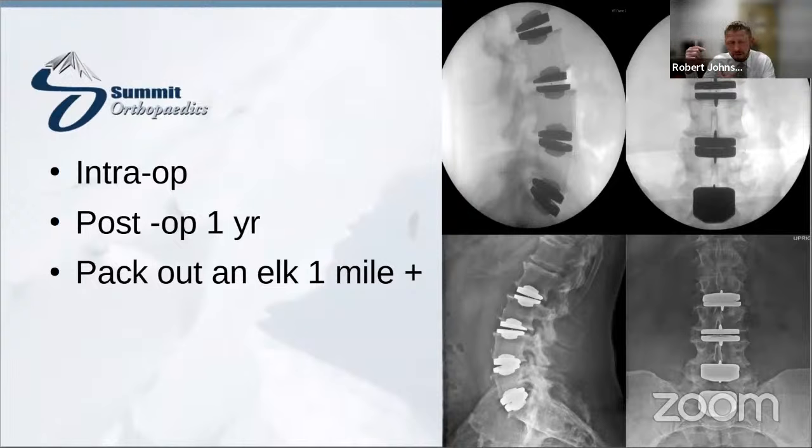Optimally, if I had my druthers, I would have been doing BVNAs at all of those levels to help him understand how much pain is coming from these different areas, and potentially even altered the plan. But that's just not the case. His insurance wouldn't let him do that.